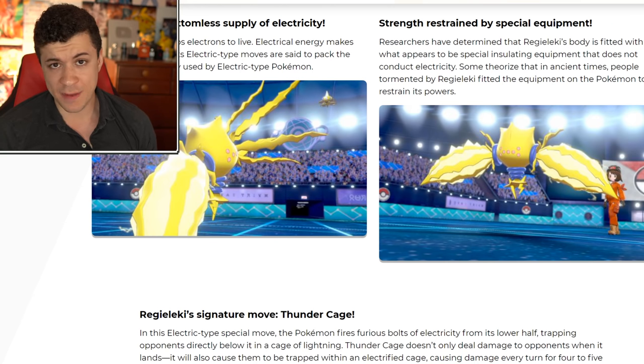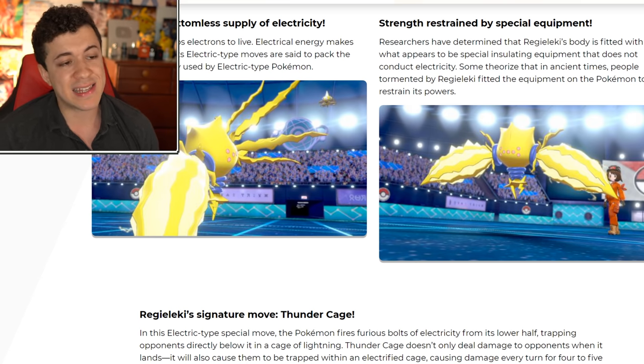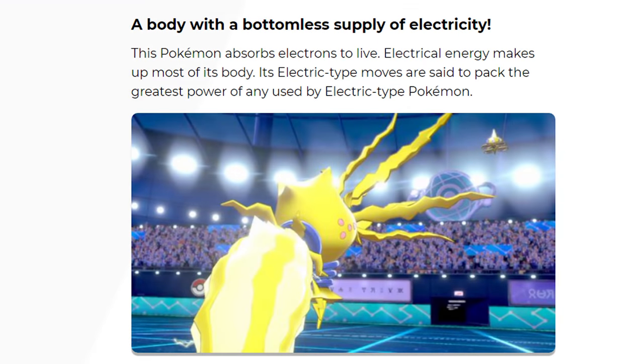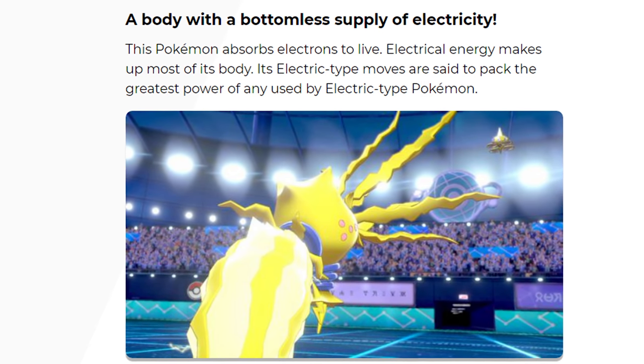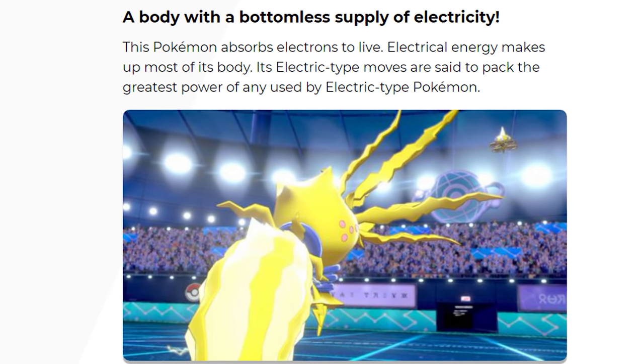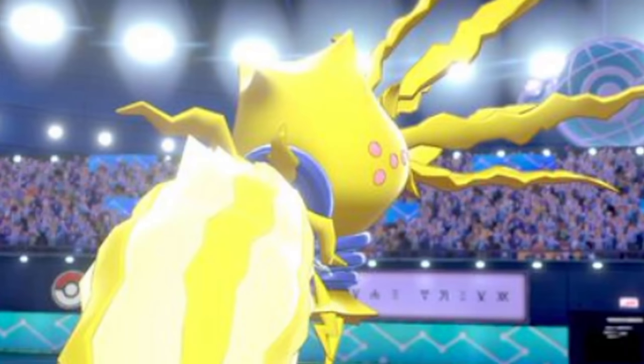I also think it's pretty safe to assume that this thing is going to be similar to the other Regis, where it has a base stat total of 580, so overall, it looks like it's going to be a pretty solid Pokemon. Now, reading its flavor text, it says here, it has a body with bottomless supply of electricity. This Pokemon absorbs electrons to live. Electrical energy makes up most of its body. Its electric-type moves are said to pack the greatest power of any used by an electric-type Pokemon.